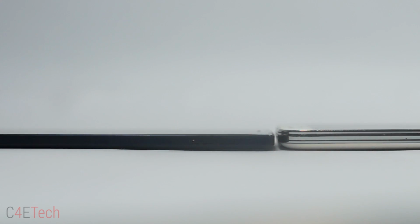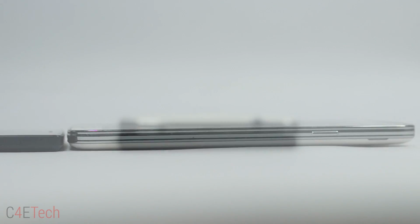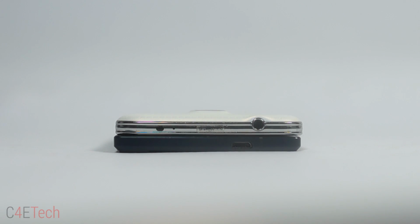Next up on our list, we have the thinnest of all, the Samsung Galaxy S5, which is at a thickness of 8.1mm. Now I do understand the fact that Samsung had to compromise the thickness of the phone to get the IP67 certification, but it is still one of the thinnest flagships available out there.